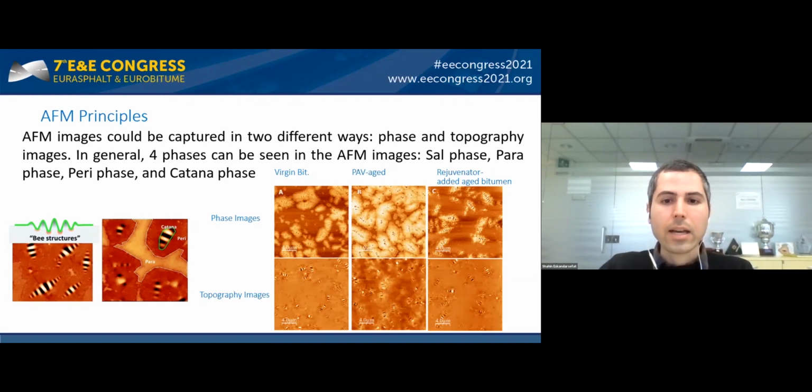peri phase, and sulfa phase. The image on the right shows how the chemical phases and structure of the virgin bituminous binder is changed after aging and is restored after using the correct dosage of correct recycling agents. In this case, it can be said, a rejuvenating agent.